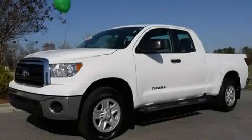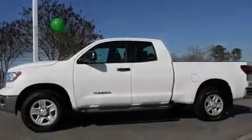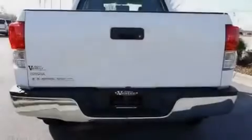This is a certified pre-owned 2011 Toyota Tundra. Whether hauling, commuting, or towing, this truck is the right one for you. It features a 4.0-liter six-cylinder engine and a five-speed automatic transmission.